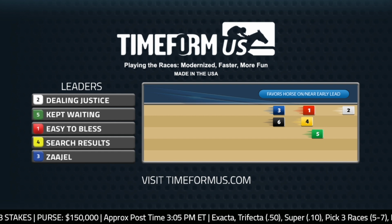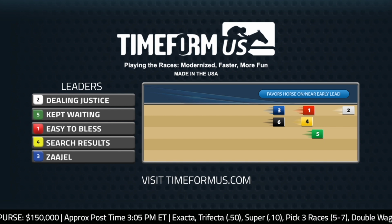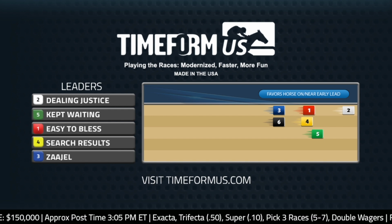And in a lot of ways, they're 2 of the horses to beat in here, Dan. But Dealing Justice could certainly make the lead. I mean, that's her best running style, and I'm sure they're going to try to get her there.